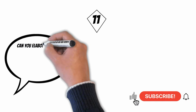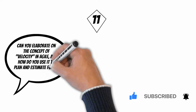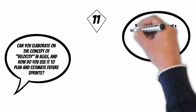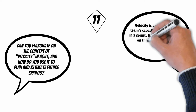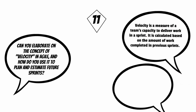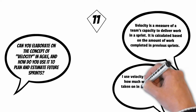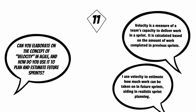Can you elaborate on the concept of velocity in Agile, and how do you use it to plan and estimate future sprints? Velocity is a measure of a team's capacity to deliver work in a sprint. It is calculated based on the amount of work completed in previous sprints. I use velocity to estimate how much work can be taken on in future sprints, aiding in realistic sprint planning.